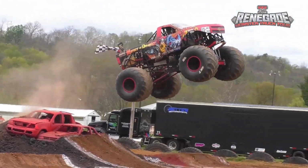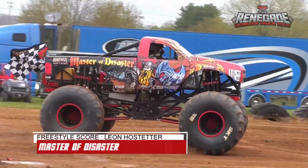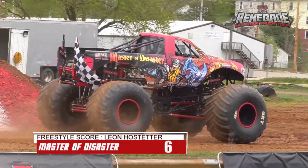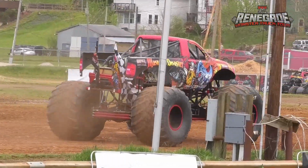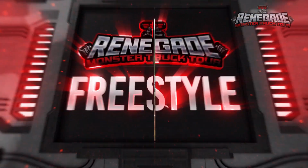Now, Leon Hostetter working to keep the checkered flag on the back of Master of Disaster. Freestyle not starting off the way he needed to. Problems right there. I believe the RII went down on him. Had to pull the truck off the track.